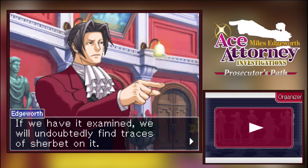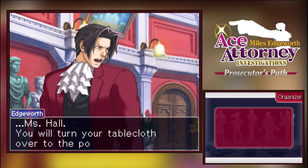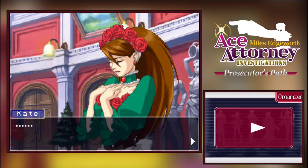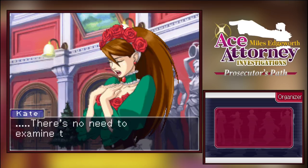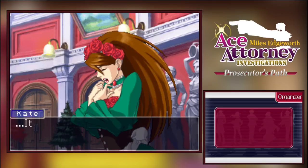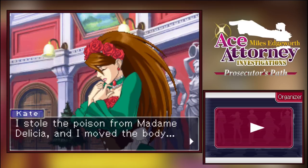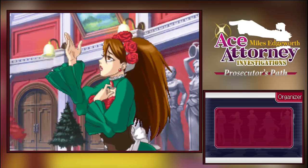If we have it examined, we will undoubtedly find traces of sherbet on it. Miss Hall, you will turn the tablecloth over to the police at once. There's no need to examine the tablecloth. It is just as you say. I stole the poison from Madame Delicia, and I moved the body.